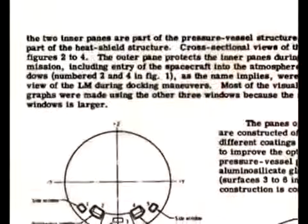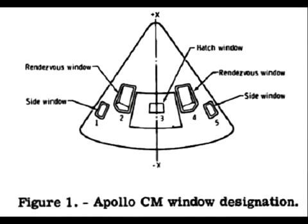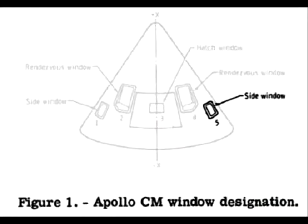It's also interesting to note that in response to the blue light we later saw filling the hatch window on Apollo 11, some folks have suggested that it was sunlight being refracted through the multi-paned window, even though the sun was filling up window number 5 at the time.